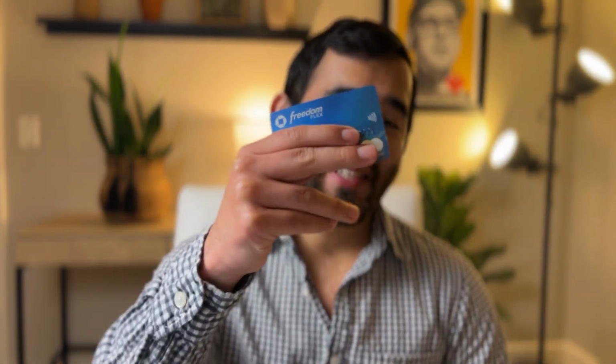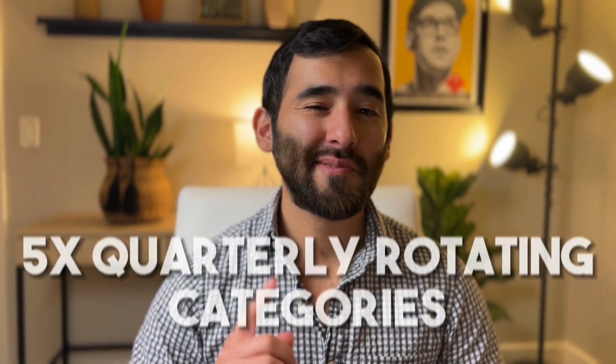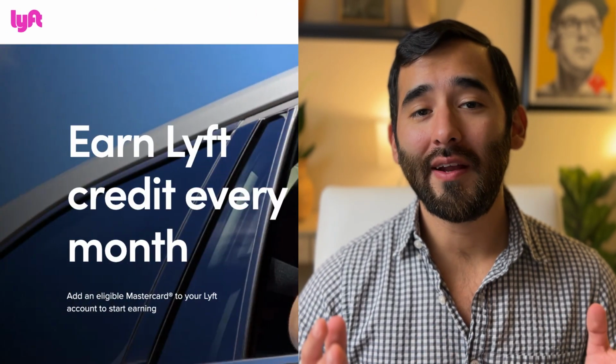Now the next card builds on the Sapphire Preferred, and that's the Chase Freedom Flex. This card gives me 3x on dining as well. It also gives me 3x on drugstores, 5x on quarterly rotating categories, more on that in a second. Now the Sapphire Preferred also gives you 5x on Lyft. However, I like to use my Freedom Flex because it's a MasterCard. Whenever I use Lyft 3 times in a month, I get a $5 credit off. And so this is a keeper card simply because it's a no annual fee card, and I really like it because it really supercharges my Chase points earnings with those quarterly rotating categories.